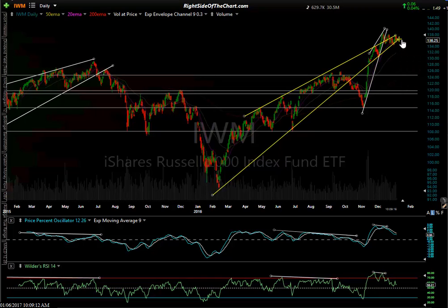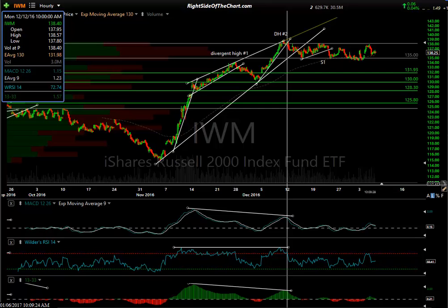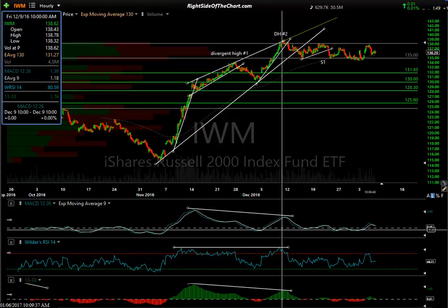And so let's watch this trend line here. And now zooming down to the 60-minute time frame, we can see that we had a bearish rising wedge. I pointed this chart out many times over the past month or so here. You can see the divergence with all the indicators, momentum, price and indicators and momentum oscillators, or I should say they're typically price oscillators, momentum indicators. And you can see the divergent high number 2 there.